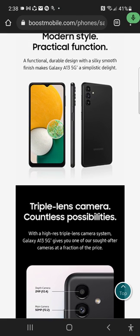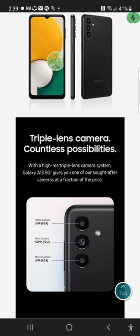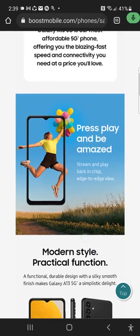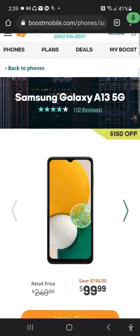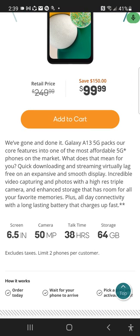The camera setup is starting to look like the S22 Ultra, how it's set up and flush into the back. It's starting to get that S22 Ultra vibe going on. We're going to talk about those phones too, and the Galaxy. Oh, 64 gigs. Okay. 50 megapixel camera. Oh wow. 38 hours of talk time, so you lose a little.